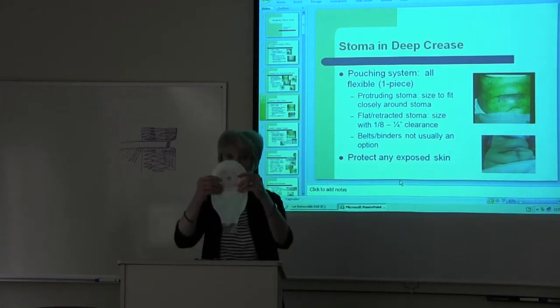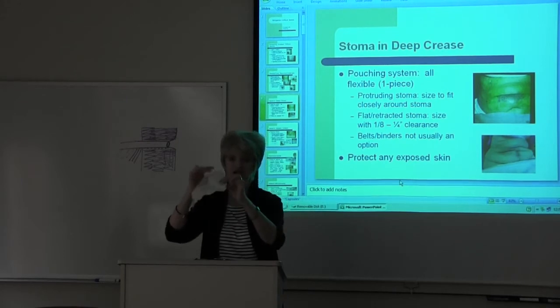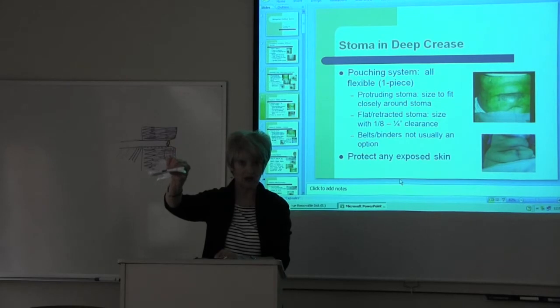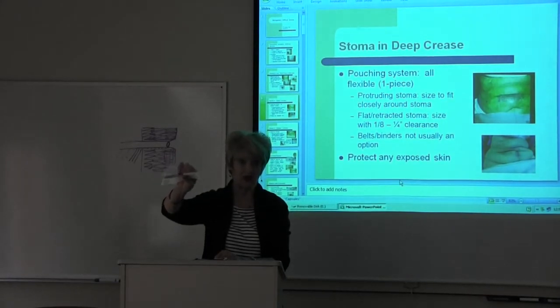Some pouches are all flexible. That means that I can literally bend this pouch in two and it will stay there. So when I have a patient with a very deep crease, I'm going to need a pouch that will follow those contours. I'm going to need an all-flexible pouch.